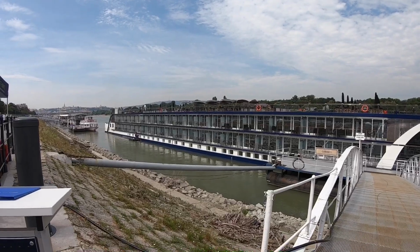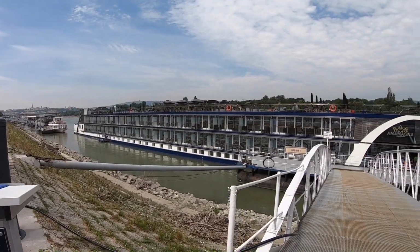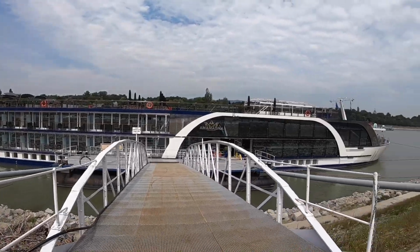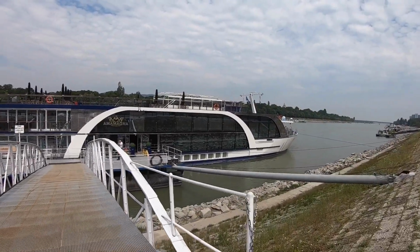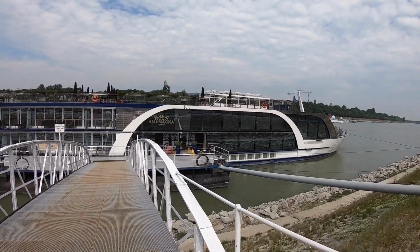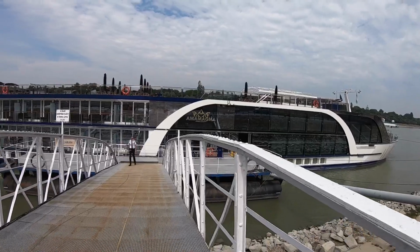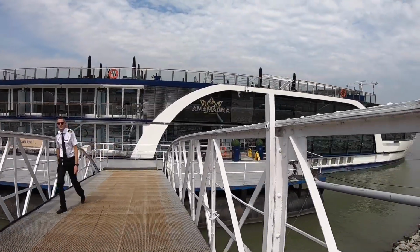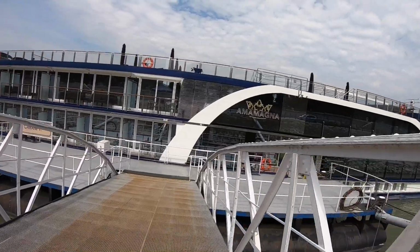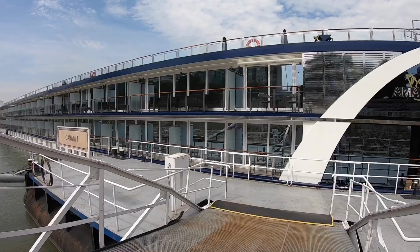It was the AmaWaterways romantic Danube cruise from Wielshofen to Budapest. And I wanted to show you around the ship before I leave and let you know what I think. So let's go. It's a bit quieter today because there is changeover, so I thought it'd be a good time to do it.